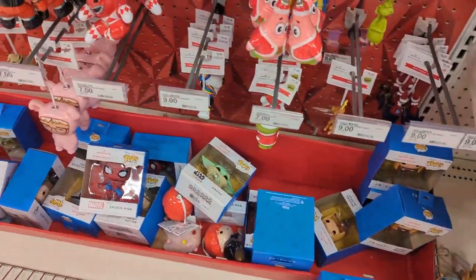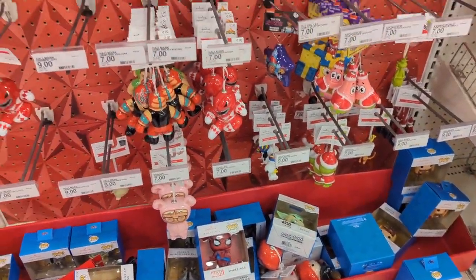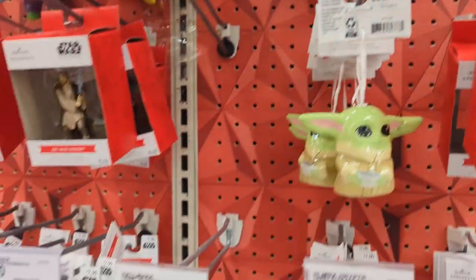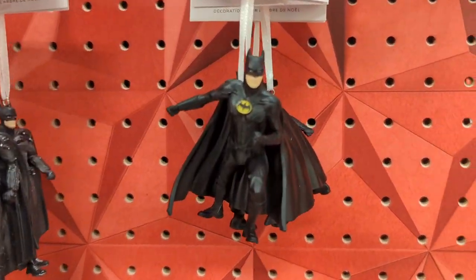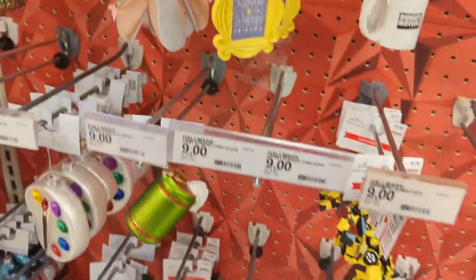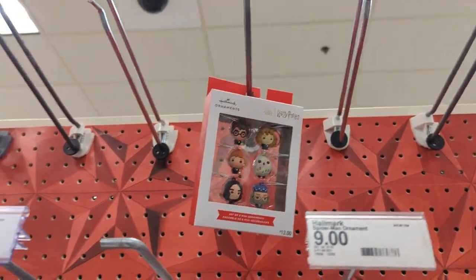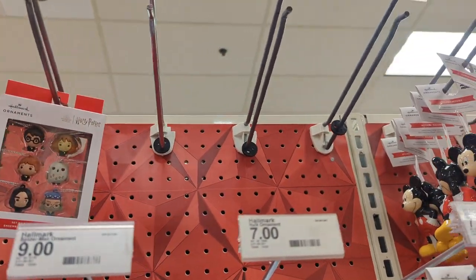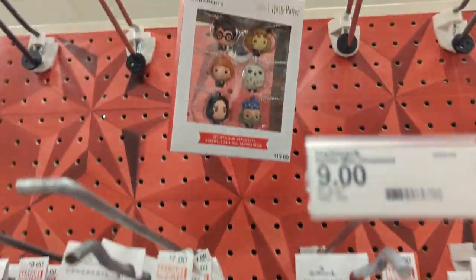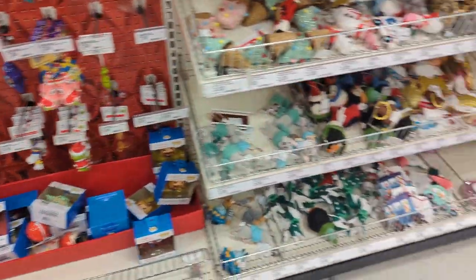All right, we're at the ornaments. They do have the Friends ones and the Pop ones at Walmart. I thought those were Walmart exclusive, but I guess not. We got Black Panther, Spider-Man, Black Panther. Oh, here it is. Here's the Keaton from the Flash movie. It's pretty cool. Pattinson, Superman. Pretty dope. Superhero, Star Wars. Dang, I think Walmart has an Office one that I want. Anyway, I figured I'd show you guys the ornaments. Now let's go to the toys.